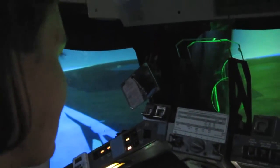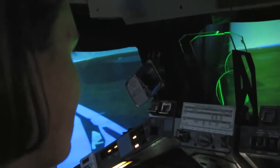The up and down, it's going to get a little bouncy here because we're going subsonic. We're passing through Mach 1. So you get a little buffeting as we go through the boom. You can't hear the boom from inside.